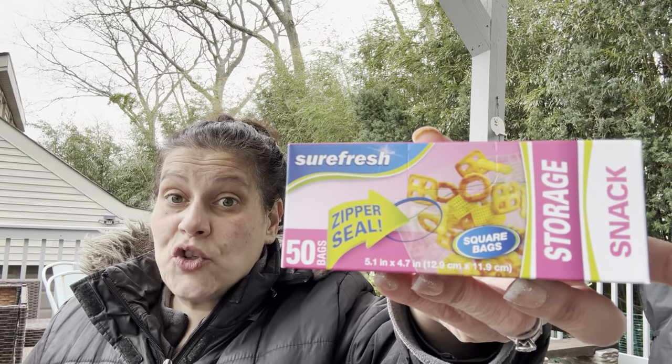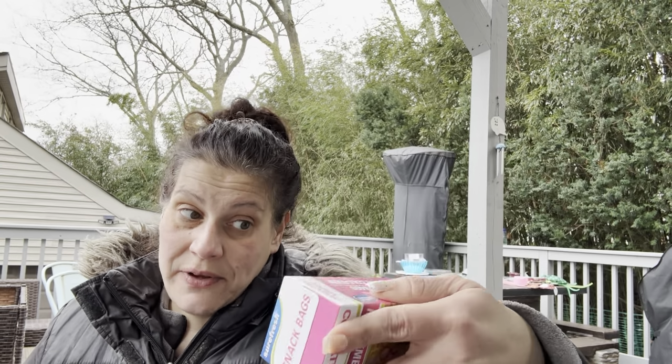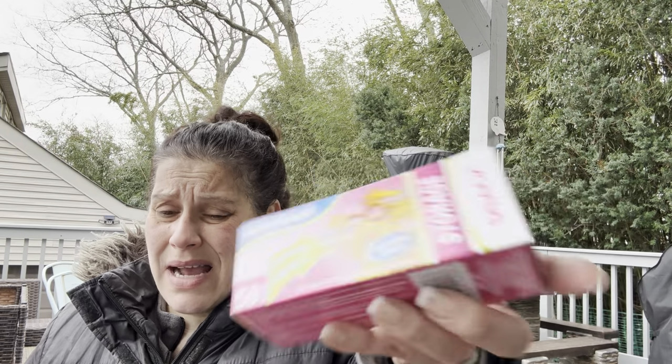I'm so happy. Okay. Definitely not so exciting, but I ran out of these square-shaped snack bags by Sure Fresh. You get 50 of them, and they are 5.1 inches by 4.7 inches. They're pretty big snack bags, honestly, but okay. Then I got these just because it was a fantastic deal. These are the sandwich bags, and this is the bonus box.